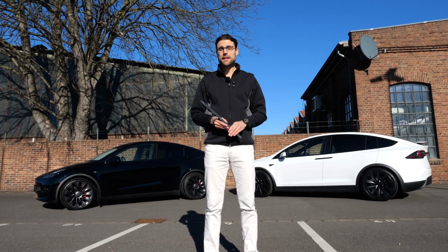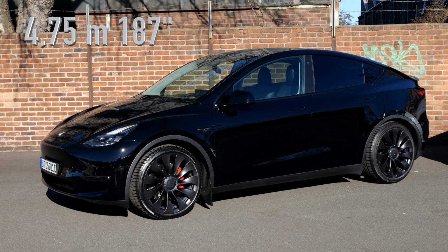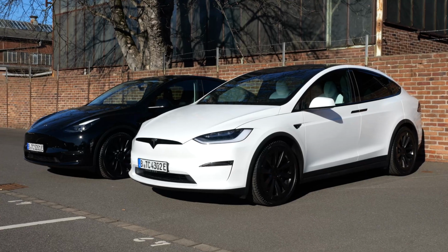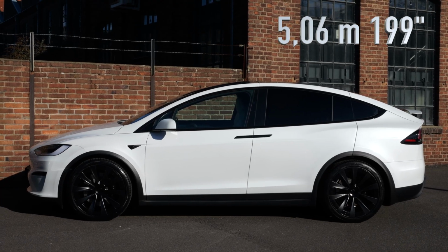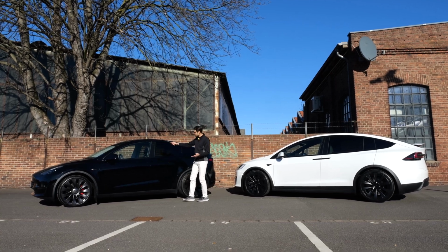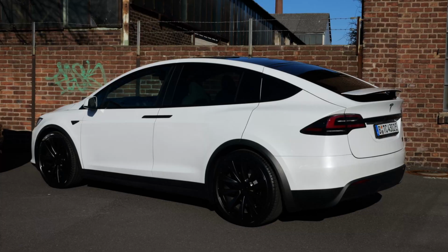We have to talk about the length difference. The length at 4.75 meters or 187 inches for the Model Y, and the Model X is actually 31 centimeters or 12 inches longer at 5.06 meters or 199 inches. The visual part here, look at that side profile, is kind of similar. So in the side profile here with this coupe-like ending, they are both kind of similar indeed.